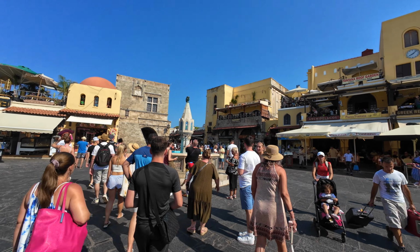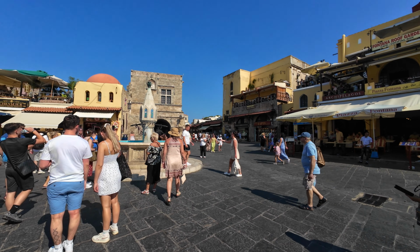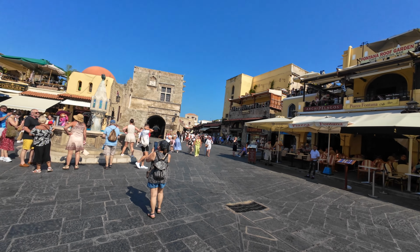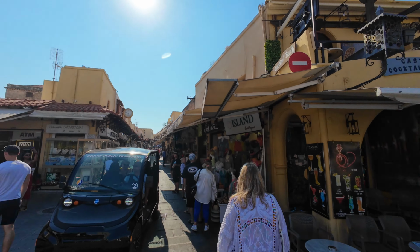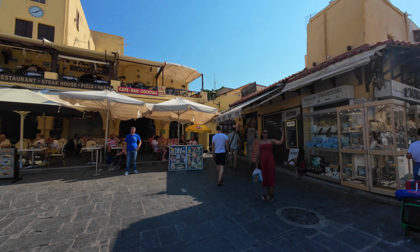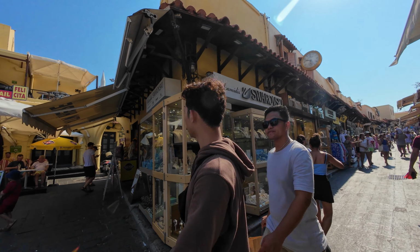So we began in the square in Rhodes Old Town, but if you do visit this area, do be careful because there are one or two unscrupulous vendors that will try and drag you into their restaurant or taverna, as they call them, and quite often you'll be paying a little bit more than you anticipated. So do be careful where you choose to go and have something to eat or drink. Basically, look if there's any prices on display. If there's not, you could be getting ripped off.